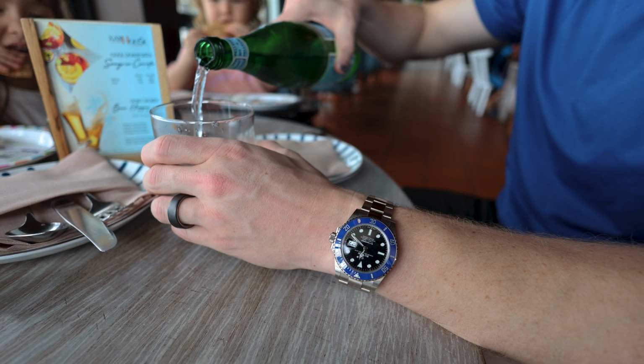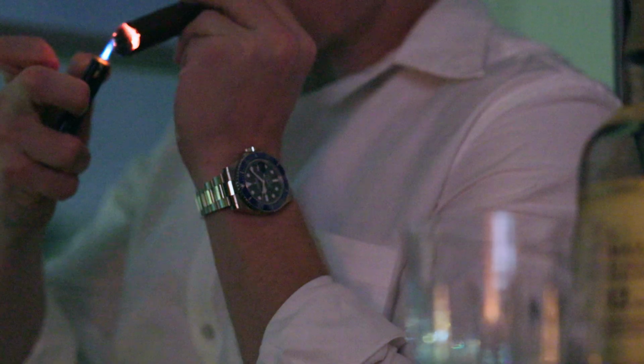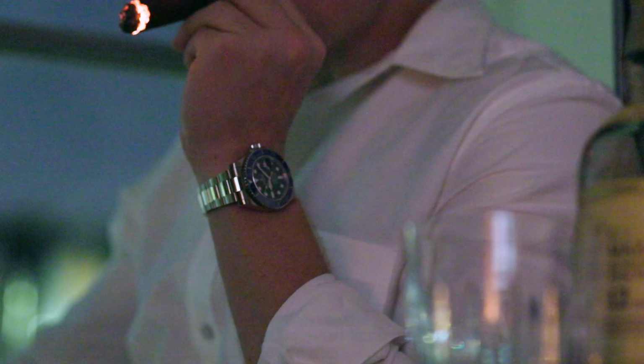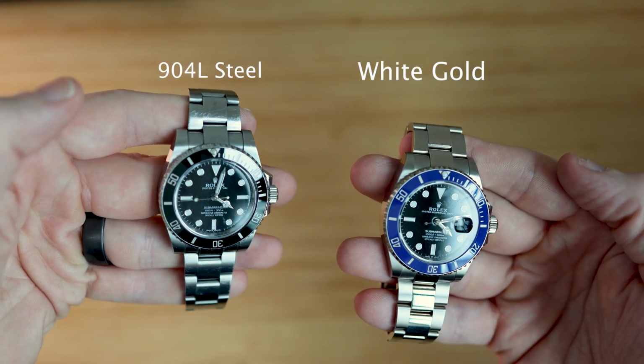After a few days, I started to appreciate the white gold. It's warmer than steel and gives different hues based on light conditions. The enjoyment of the luster is something that only the trained eye can differentiate from Rolex's 904L steel, and a difference left for the owner to enjoy.